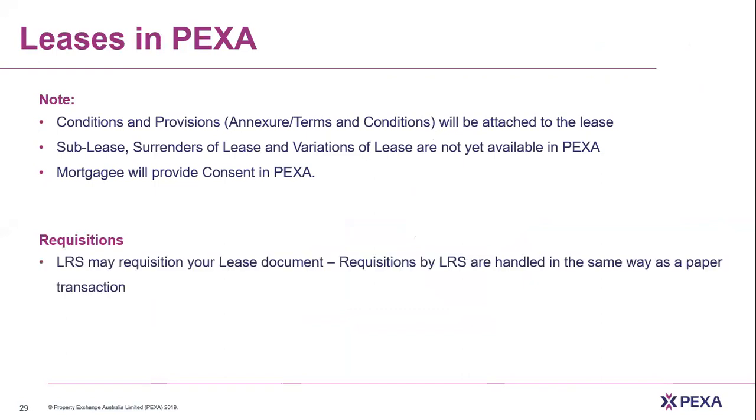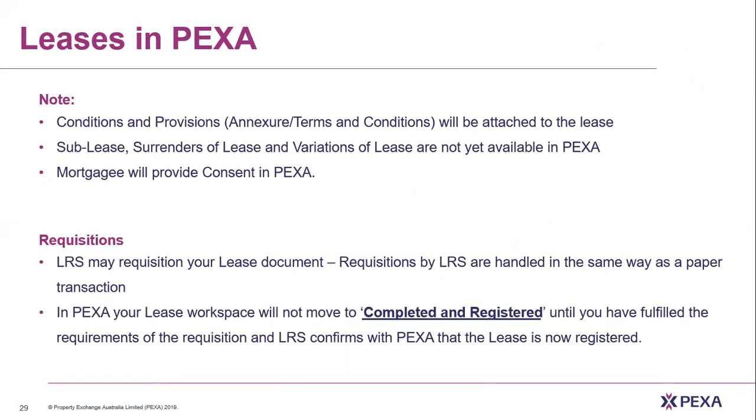So requisitions, just a note again, guys, that you could be requisitioned for your document depending on the LRS rules. And that your lease workspace will only move to completed and registered once you fulfill the criteria of that requisition and the land registry lets PEXA know that it's all good.